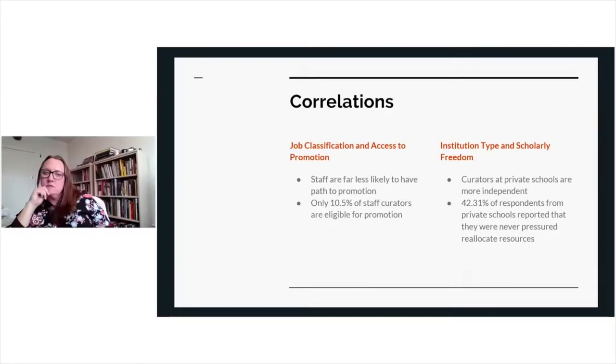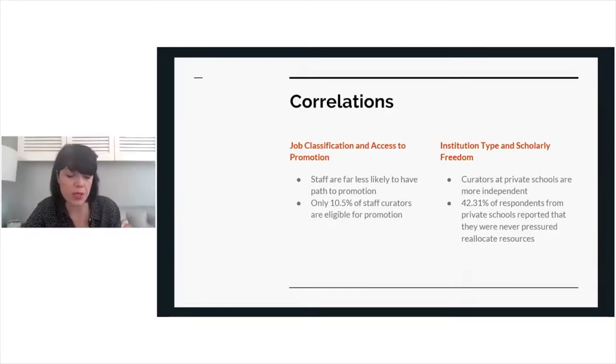In further analyzing the data, there are several correlations that have repercussions for job satisfaction and retention. The most significant may be the relationship between job classification and access to promotion. Curators who are classified as staff are far less likely to be eligible for promotion and to have their promotion path outlined in a written document.